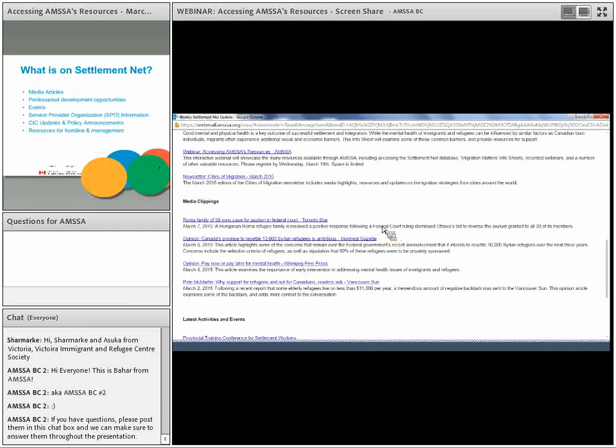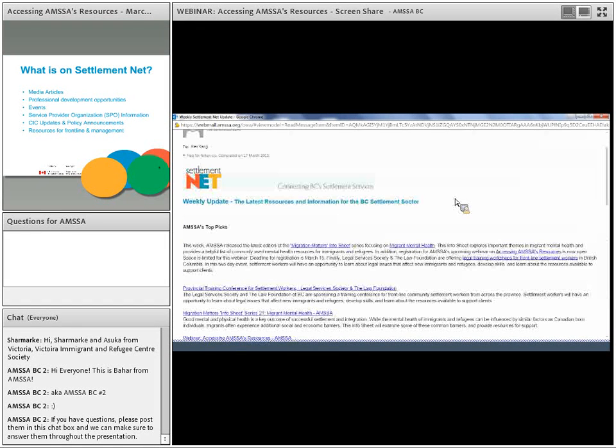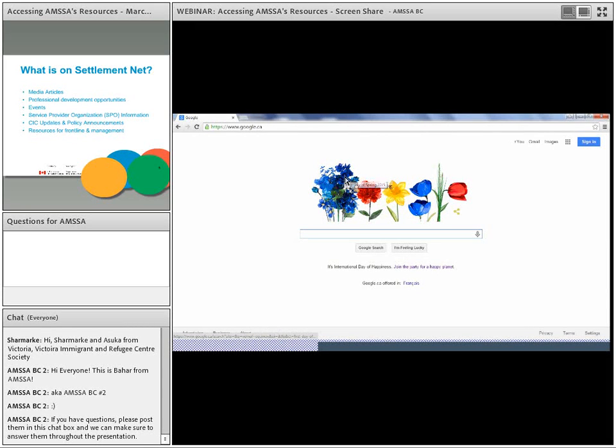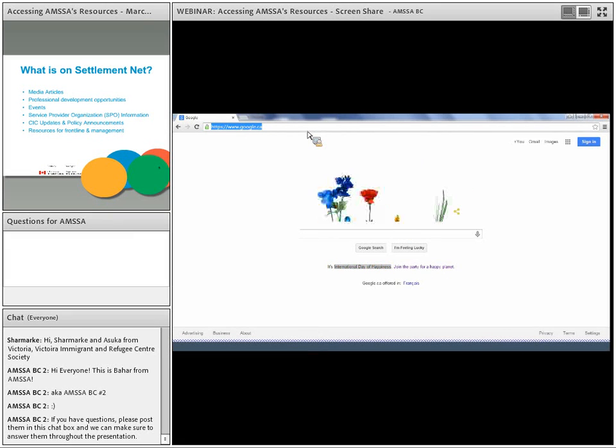To sign up for this update, I'm just going to go over to my other window. So you should now see Google. And as mentioned, today is the International Day of Happiness, which I thought was quite fun. That link is purple because I clicked on it because it is actually a very fun link. If anyone has time later on, I suggest you go and visit it yourself as well. So going back to the business at hand.